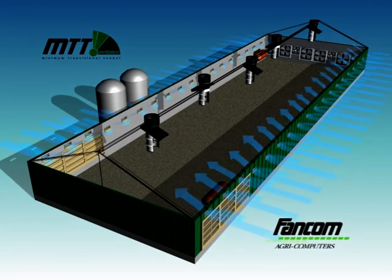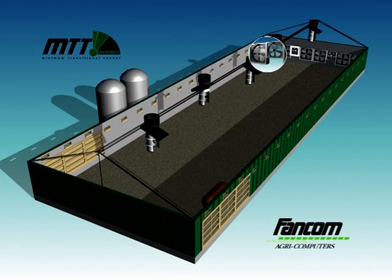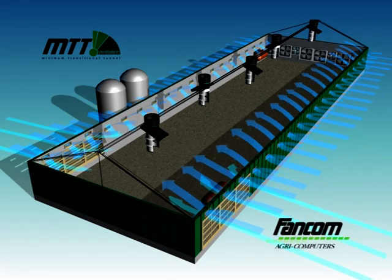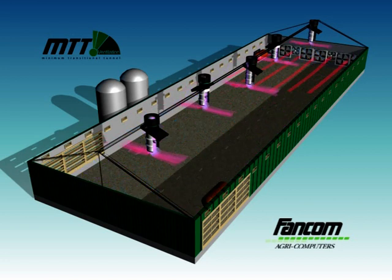During the transitional phase, minimum ventilation runs at its maximum, and the tunnel fans are activated one by one, while the tunnel inlet slowly opens. The airflow gradually changes from minimum ventilation over the width of the house to tunnel ventilation over the length of the house. This encourages the birds to spread well throughout the available space without showing bunching behavior.